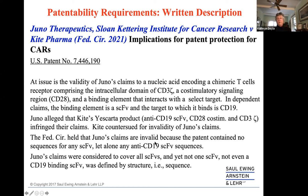They said Juno's claims were invalid because the patent contained no sequences of any single chain antibody, let alone any anti-CD19 single chain antibody. So Juno's claims were far too broad compared with what was supported in the document that was filed, because there was not one single chain antibody sequence in there, let alone the one that they were asserting over Kite. So Kite won. Juno says they're gonna appeal to the Supreme Court.